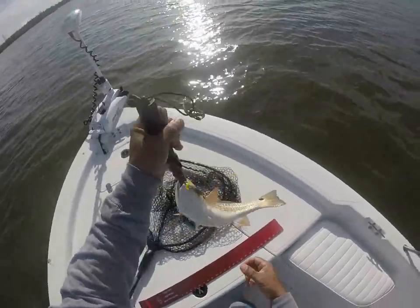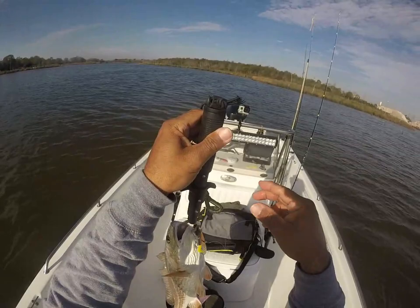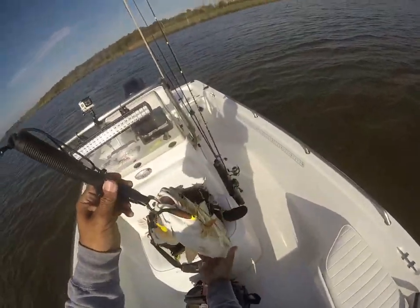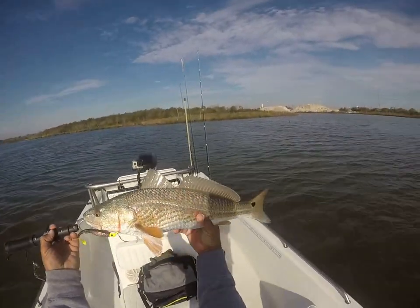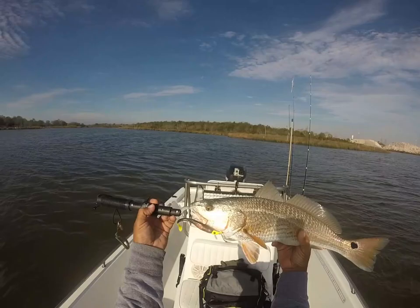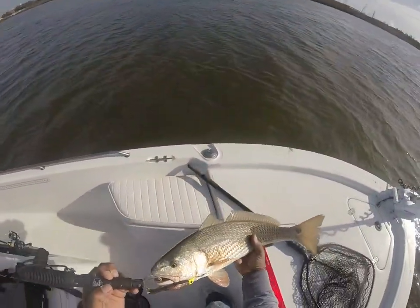Look at that. That's what I'm talking about, right there. Nice fat bodied red, man. Nice beautiful blue tail. You see that Down South lure right there in his mouth.